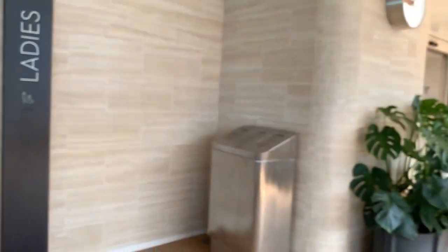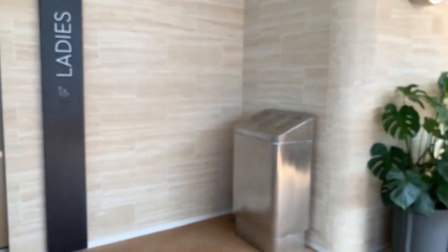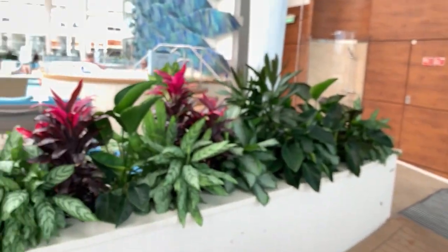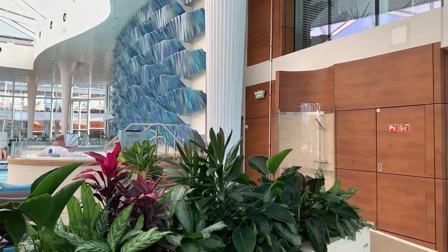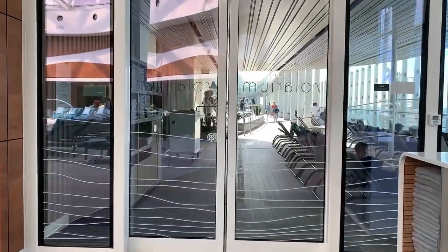There are two restrooms right here in the solarium. There's the ladies' room and on the other side is the men's room. Oh, there's a hot tub there. I didn't see that one before, so there's a hot tub here in the solarium as well. There's two side by side.